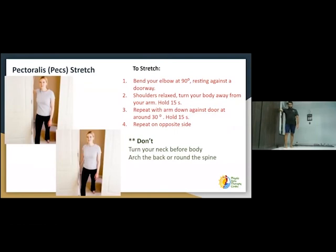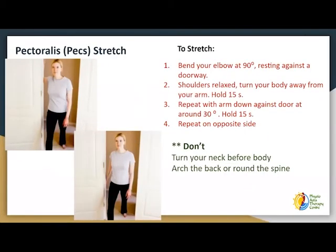If you do have a wall or a doorway around you, this might be handy. So if you can just place your elbow at 90 degrees with the elbow resting against the doorway. Good. Now keeping the shoulder relaxed, you're just going to turn your chest away from your extended arm. So walk your feet away. What you should be feeling is a stretch coming down your chest. We're going to hold that for 15 seconds. You should be feeling a stretch where Shannon is pointing out.